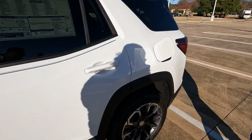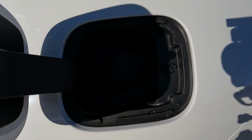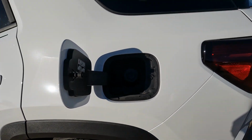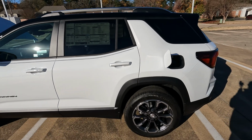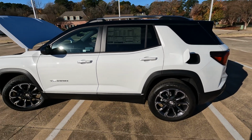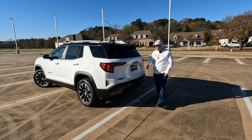And we'll pop open the gas door right there. We're going to have a 14.8 gallon gas tank, and that equates to 384 miles of gas used for the city, and then 414 miles on the highway. And you can tow up to 1,500 pounds with the Terrain if you want to.